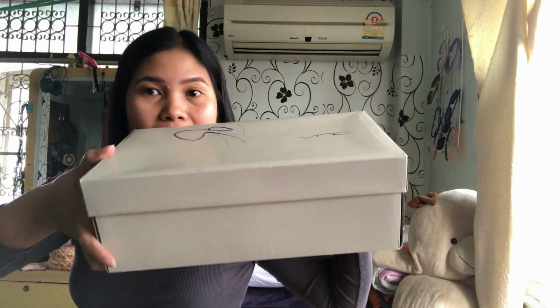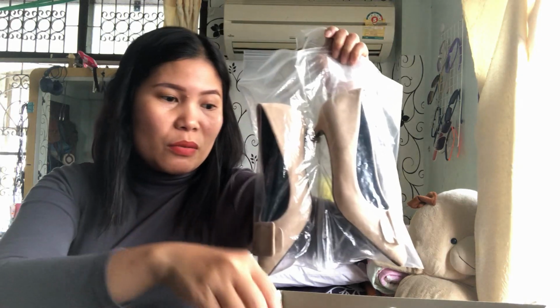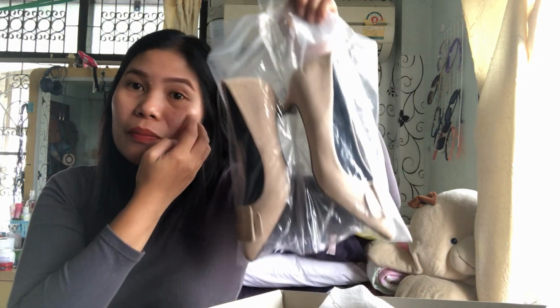And let's open the last one. The last one is this inside. It is in the box. It says VNC. When they call it, they rate it as VNC. It's the same design as this one, but this one has no box. This one only has plastic inside the plastic.